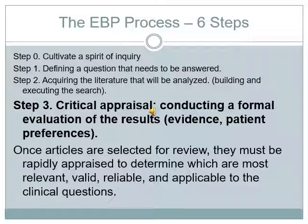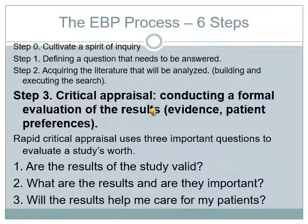One reason clinicians worry that they don't have time to implement EBP is that many have been taught a laborious critiquing process, including the use of numerous questions designed to reveal every element of a study. In this step to appraise the evidence, there are 3 important questions to evaluate the study's worth.